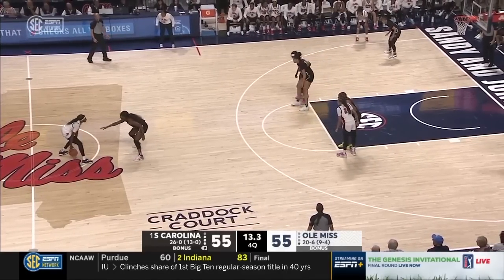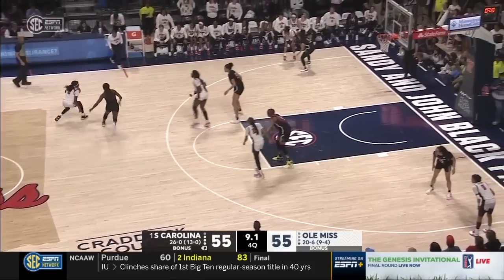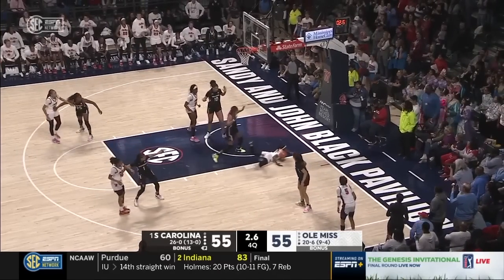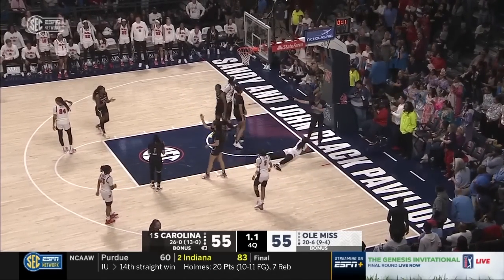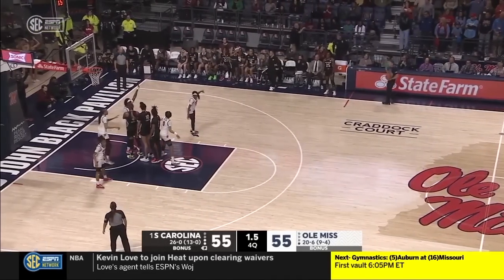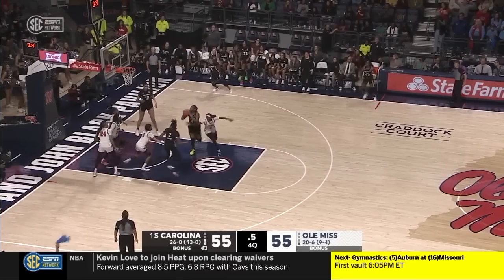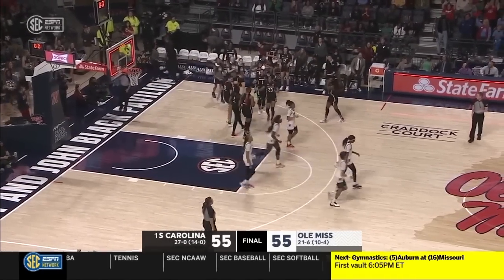Seconds. Tie game. Number one, South Carolina. Will they stay undefeated? Will Ole Miss pull the upset? Davis spinning, falling down, losing the handle. South Carolina ball. Johnson State was trying to get some height on the inbounder here. Now Raven Johnson has a free look to get this pass wherever she needs to deliver it. They do go over the top. It's batted down. Boston at the buzzer off the rim, and we're going to overtime in Oxford.